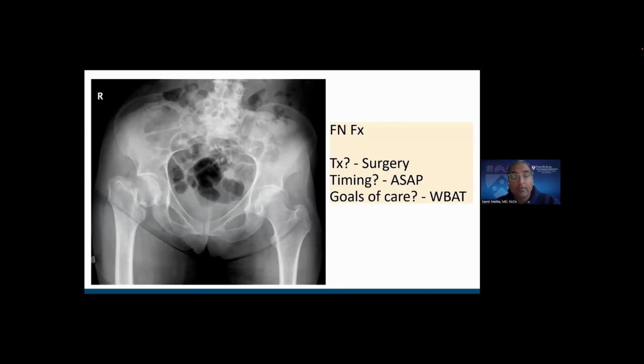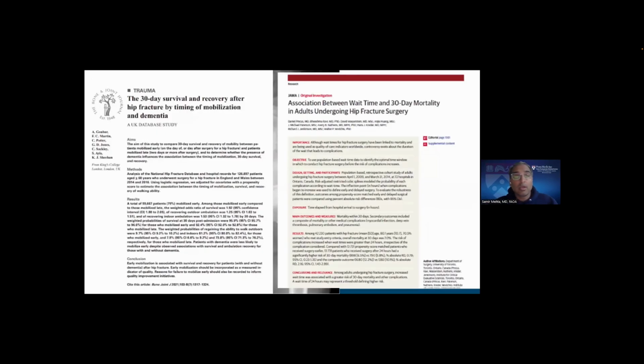And I think we all agree that patients like this do better with early surgery and early mobilization. There's lots of literature to support this concept of early fixation of geriatric hip fractures with early mobilization, and it decreases morbidity, it decreases mortality, and we know there's clear benefits to this treatment. Great. We could stop the webinar here and call it a day if we were talking about geriatric hip fractures.